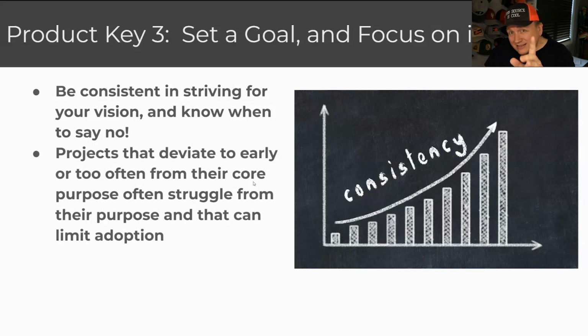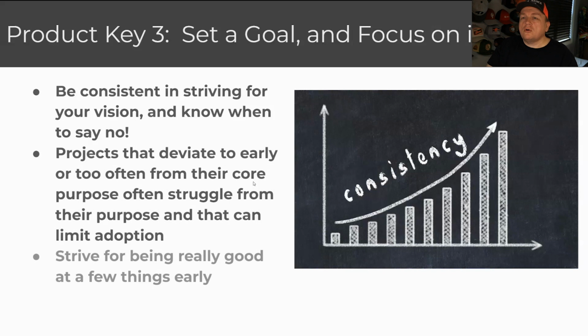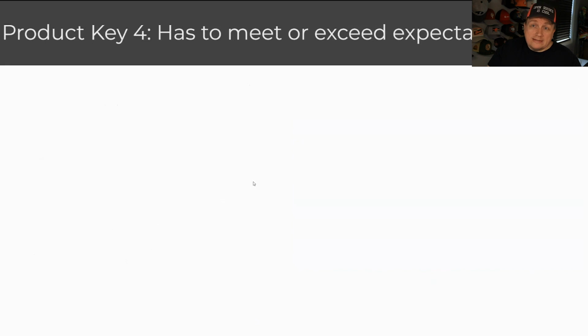And that's going to limit your adoption if you are all over the board and you don't meet your critical components. So strive to be good at a few things early on as opposed to a lot of things. Don't get pulled in 1,000 different directions, and don't go into weird directions that don't ultimately match where you want to go. Look for common cause, common purpose in your product design.